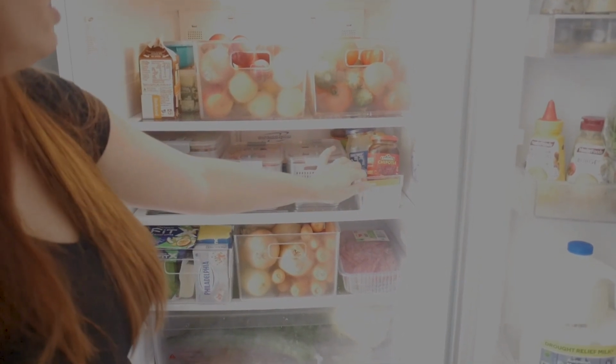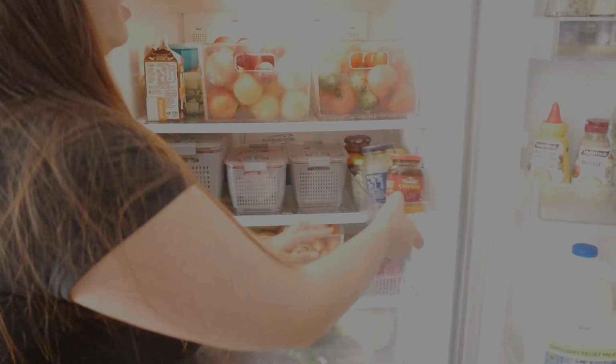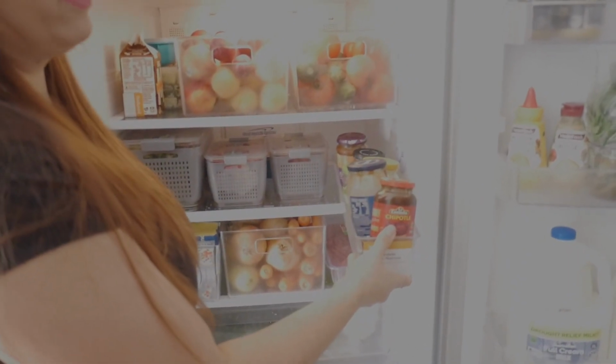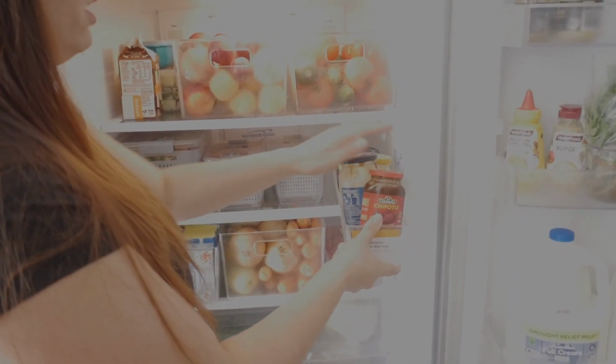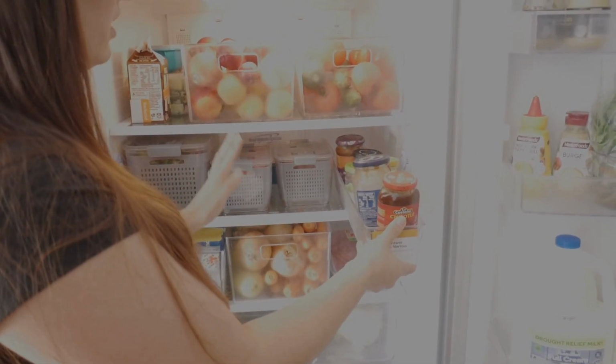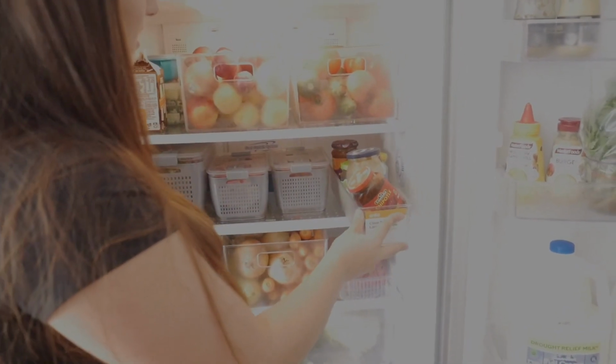Alright, next down here, this is where we have all our jars. It's easy just to pull it out and see what we've got instead of having to push everything around and things get lost. I wish it fit a bit better. It's like tiny, like maybe a centimetre too small, but I mean it does the job.